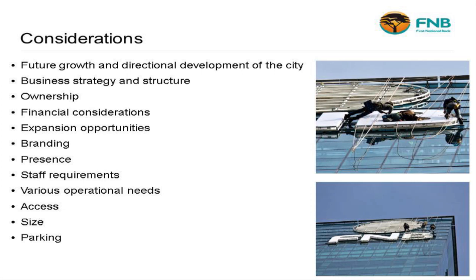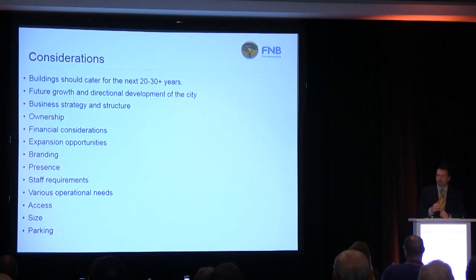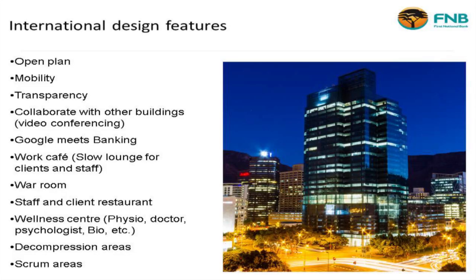We wanted to own the building. There were lots of interesting financial considerations. We want to show that we have a presence in town, and that was part of the key message. We want to show we're investing in South Africa, not in London or other places. We're investing in this city because we believe in the growth of this city. We're investing in this industry because we think it's a key industry in South Africa. And we want to be green, not only as a building, but as a company in the way we live and operate and do things. And then all the other normal requirements.